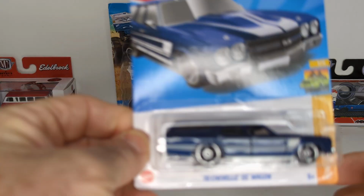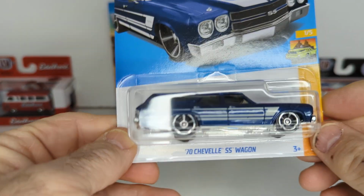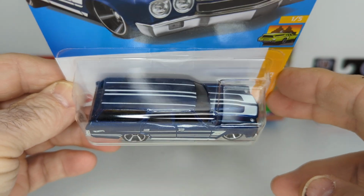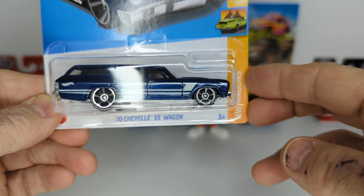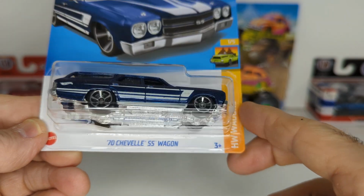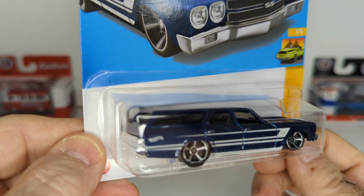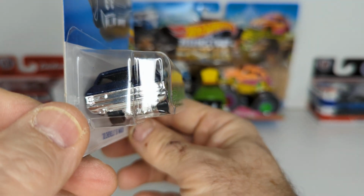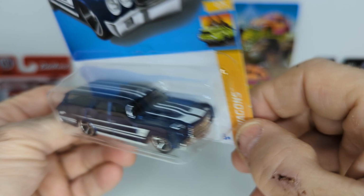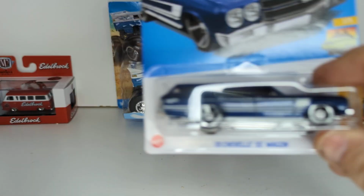Now this is nice. A '67 Chevelle SS wagon. Now, I got another one like this. I think I got her in red. But I think whatever color this one is in is nice anyway. It's just a nice little car. Love those wheels. Nice stripe. Hot Wheels on the back. All chrome in the back. Nice stripes. And a nice car.